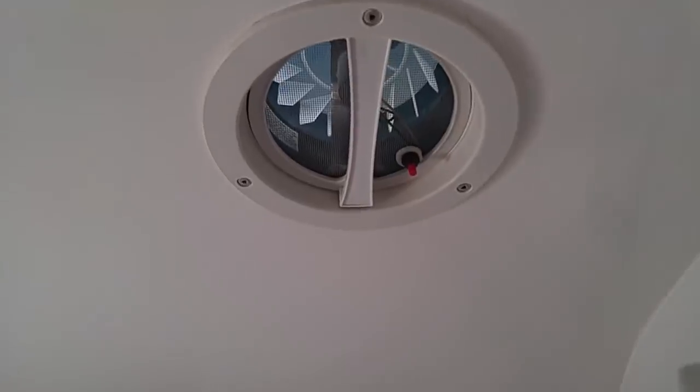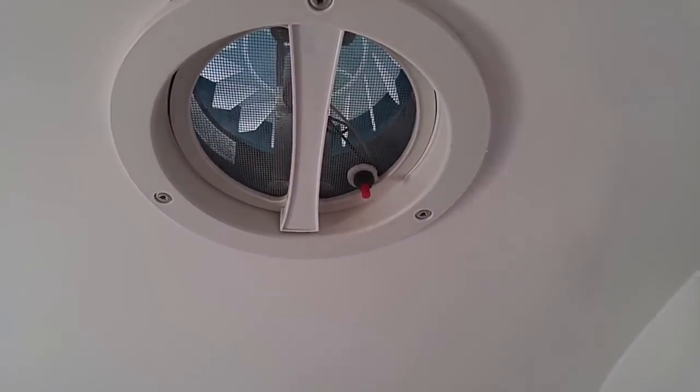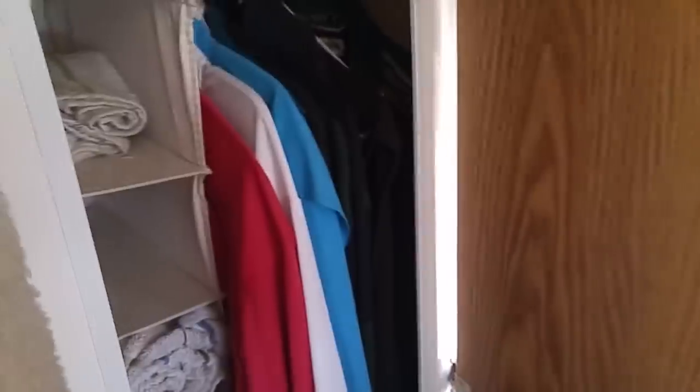It's got a vent at the top up here, and I've got it open now. You pull this handle down to close the vent. And this is the little thing to turn it on. It's a 12-volt thing. So you've got a little space there. And then, of course, this is your clothes storage right here as you come in the entrance to the right.